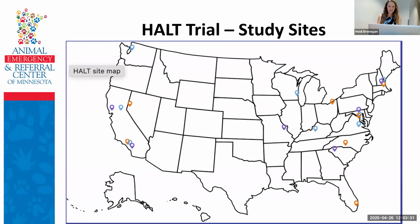So here are the trial study sites in the United States. The closest one to us, unfortunately, is not that close. It's in Waukesha, Wisconsin. But if you guys have any clients that visit out there that are interested in being a part of the study, they are actively recruiting cats. I guess most tend to be bi-coastal. There's a few in the Midwest.